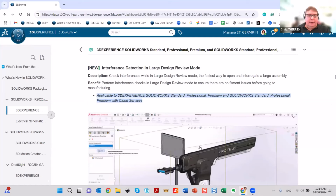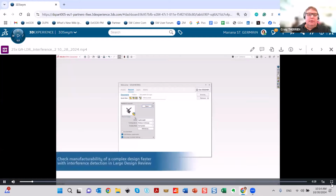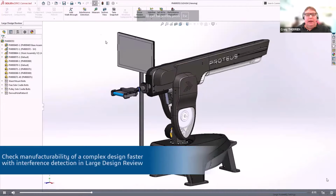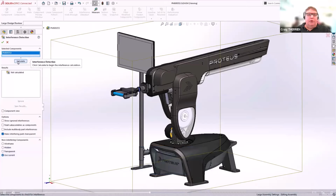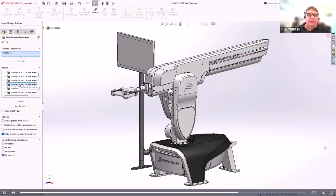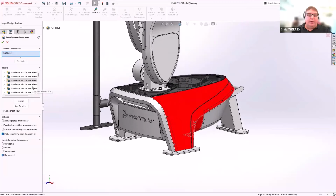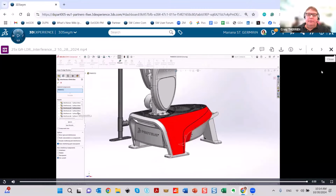Why don't you play the video? So similar to what you have in regular resolve mode, in large design review, you're able to go in and check interferences now in your assembly. So this is effective. Let's say you've got a very large assembly. You want to quickly bring it up, do a quick interference check, make sure before you send it off to manufacturing. Okay, next.